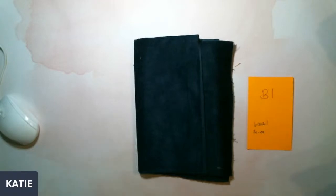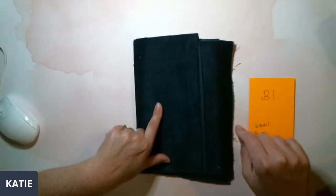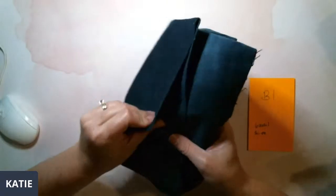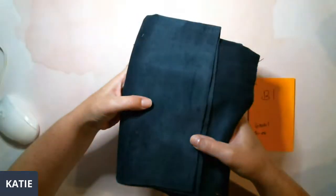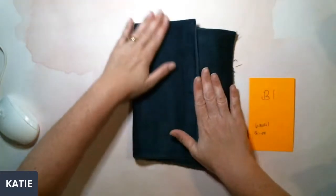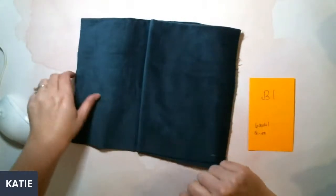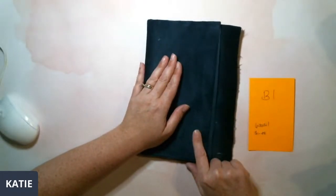Let's just go ahead and get started. All right, so B1. There are six available. They're $1 each. It is this gorgeous teal, and it has the feel of a suede or a microfiber. You see that texture? That blue is more true right here when I'm holding it this way. It's a really nice heavyweight, and the way I move it, you can see the color change from the texture. Again, these are all fat quarters. This is B1. There are six available, $1 each.